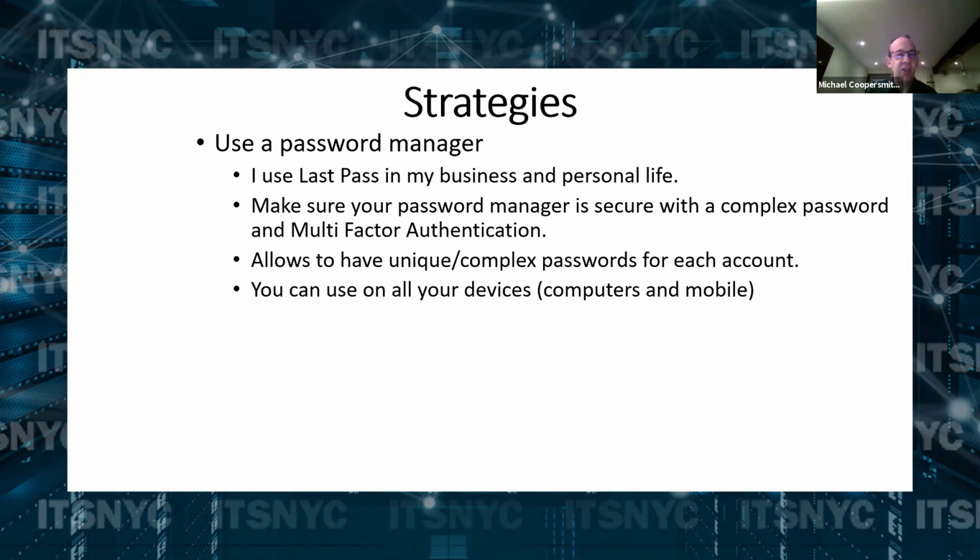So some of the strategies we use: I use LastPass in my business and personal life. I have a LastPass account for my business world that I keep all passwords to log into all the tools that we work with our clients with, all the things that I need to do for banking, all the different pieces. In my personal life, I have a separate LastPass account, and some of those things are shared with family members for certain key things, and it allows me to keep unique usernames and passwords for the accounts.